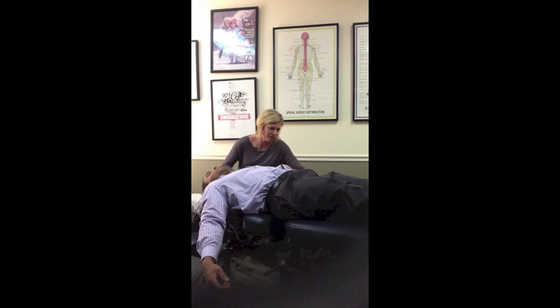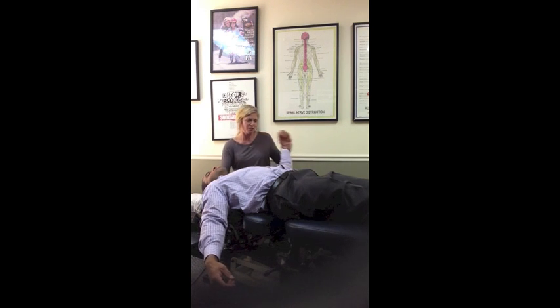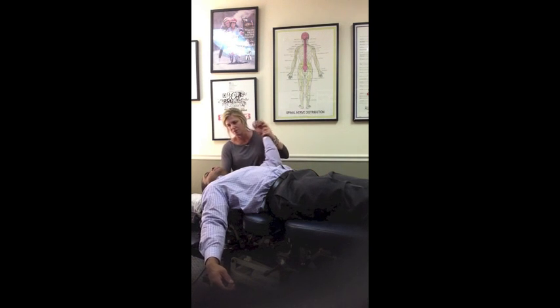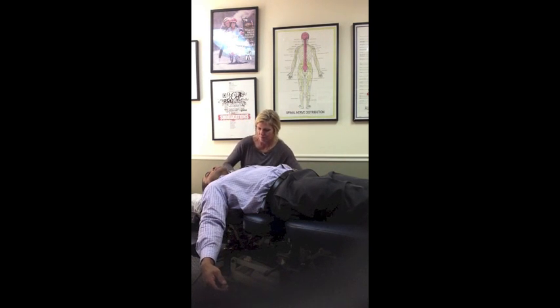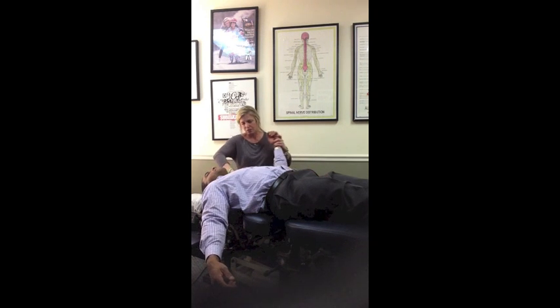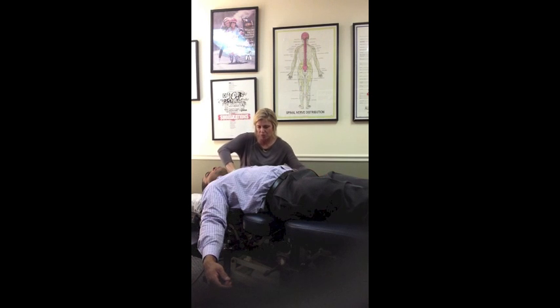So basically, I went into the office for our initial session. She asked me why I was there. I told her my shoulder. I told her I was a power lifter, that my joints got really tight. She stretched me out a little bit, and then she asked me where the pain was. And then she showed me the different muscles that were probably weak and which ones are actually causing the pain.